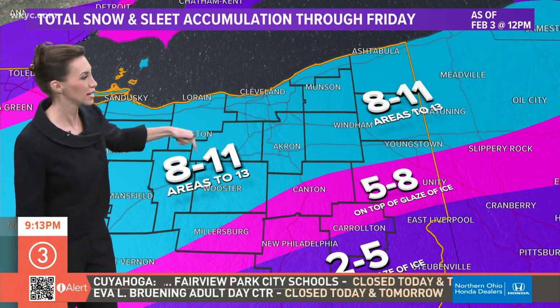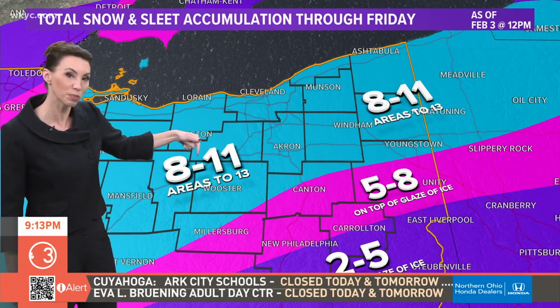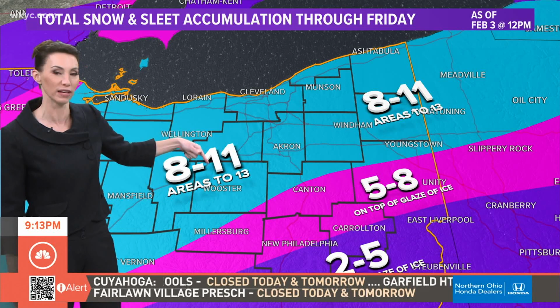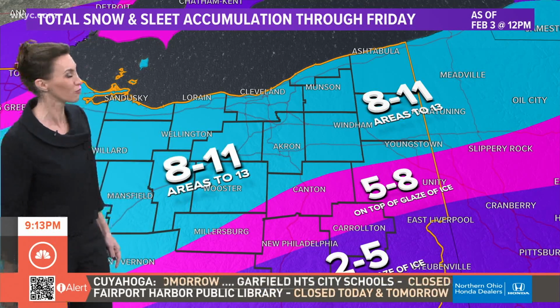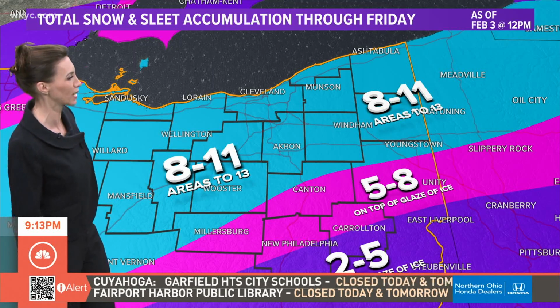So we try to get you a range here, and I think most places will fall in this 8 to 11, but we will have areas that are up to that 13 and maybe even 14 inches, but I think 13 should be about capped.